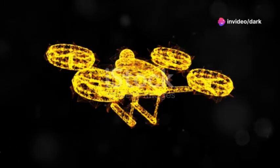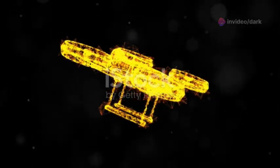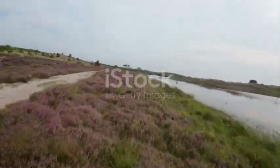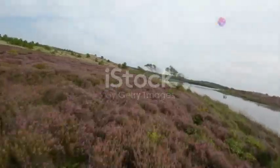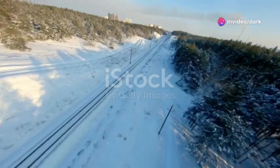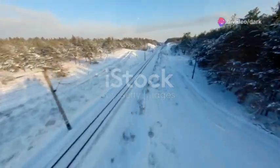And there you have it. With these tips, you'll be flying your drone like a pro in no time. Remember, practice makes perfect. The more you fly, the better you'll get. So get out there, have fun, and capture some epic footage.